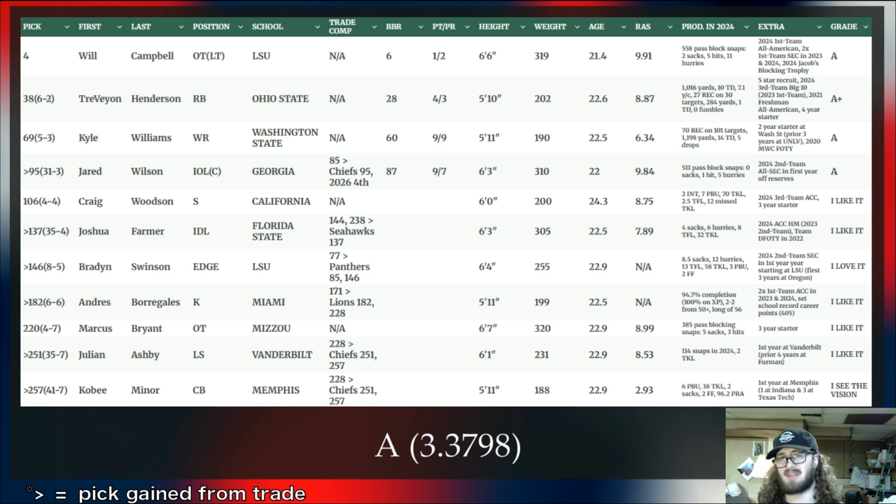So, it's interesting them taking Craig Woodson here. It makes you think what they think of Marte Mapu. A little bit of a not clear path to starting for him. A lot of bodies in that room. But this is someone who I think can definitely compete for one of those deep safety spots when they want to bring Jabrill Peppers or Kyle Dugger more downhill.